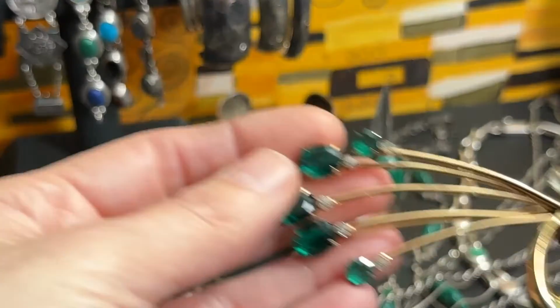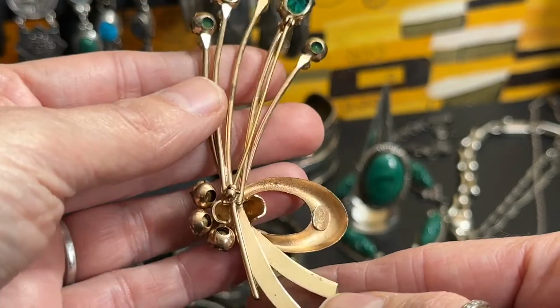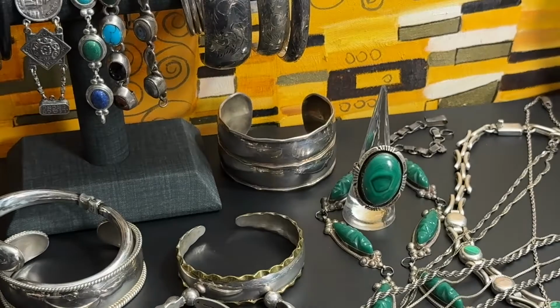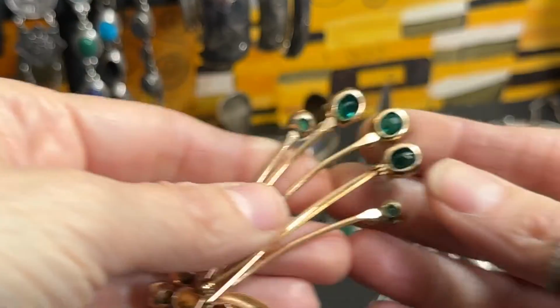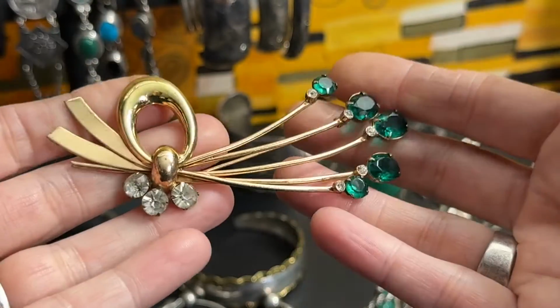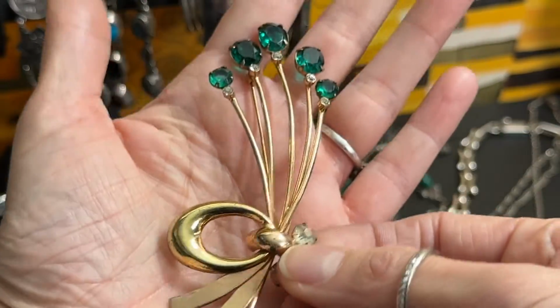Look at this baby. Beautiful. This is also sterling, and this has like the tri-gold effect on it. And this one, who is this? I have no idea. It says Enzel sterling. Does anyone know? Oh, I've never seen this one. Enzel, E-N with a huge Z, E-L-L sterling. This one's in very good condition. Nice big size too. Look at that.